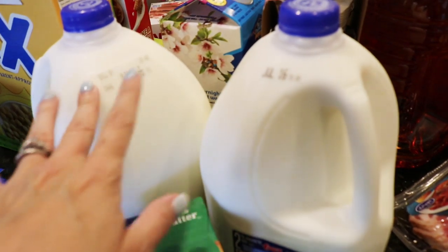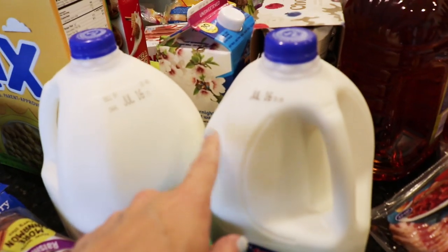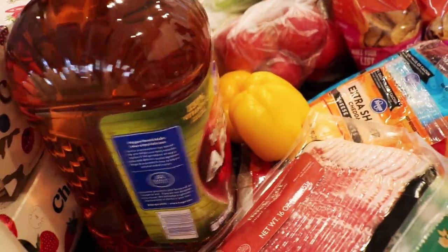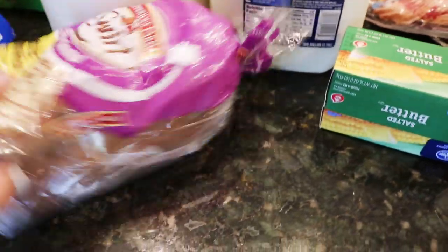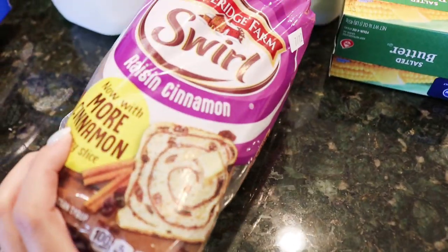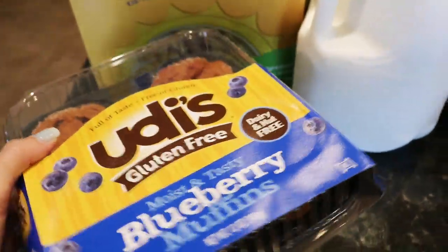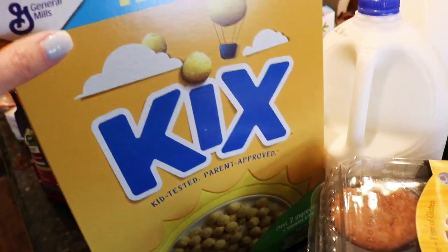We got 2 gallons of milk. We haven't been going through milk so much because Emma's actually loving on the apple juice, which we got some more apple juice. Needed some butter for some recipes. Got some cinnamon toast here, yum. Quinn's loving these blueberry muffins, so we got a couple of those. We got some Kix cereal.